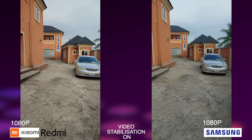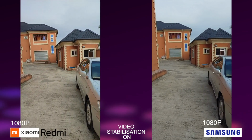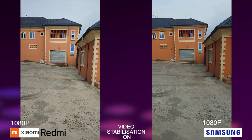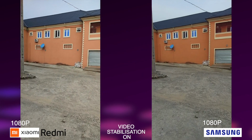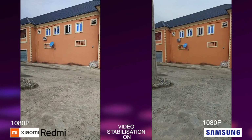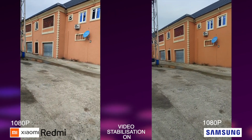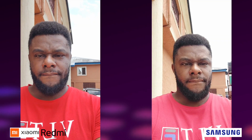As you can see, both devices did excellently well, and I cannot say one is way better than the other outrightly. But what I can say is that the Samsung Galaxy A52 offers a more complete camera experience than the Redmi Note 10 Pro. Night mode is better with the A52, video stabilization is better with the A52, and above all, it can shoot 4K video with the front camera, which is something the Redmi cannot do.